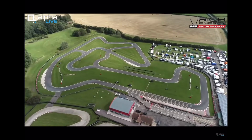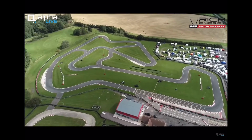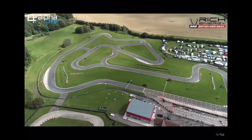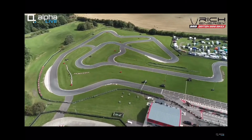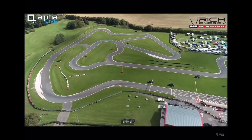There's a moment's quiet now. It's just a case now of the hard-working marshals, I believe, coming in to have their lunch break, and they'll be back out on track all afternoon. Hopefully, we won't need much use of the marshals or the medics. And just looking at this track, of course, Whilton Mill, the first 2 rounds, Ella Park and Lydd, were both very fast, very flowing tracks, especially Lydd.